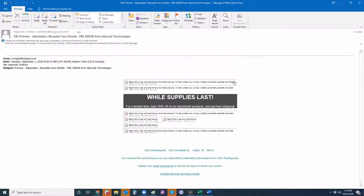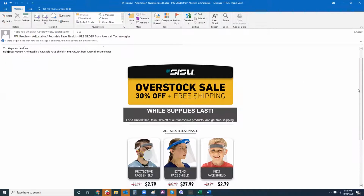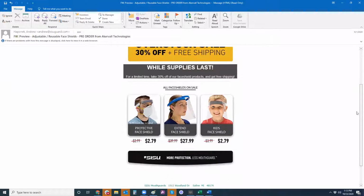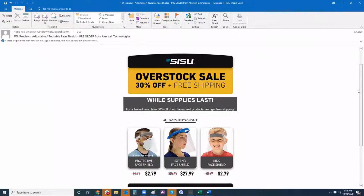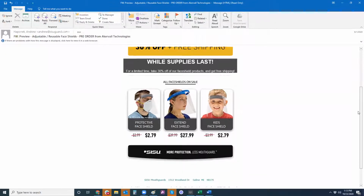I just realized I wasn't sharing my screen when I was going through it, but this is the way it comes across, at least in Outlook. There's nothing at the top that really tells you what the email is about. So I had sent you guys a bunch of articles that I've written on best practices for email. You want a 50-50 text to image ratio. I mean, it's nice looking images, it's a nice looking color scheme. Everything's nice. It just needs a little more text and a little bit more punch in this email.